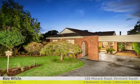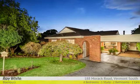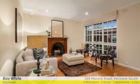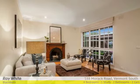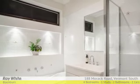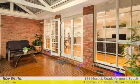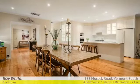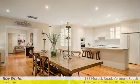Perfectly positioned in peaceful surrounds, this wonderful four-bedroom plus study, two-bathroom home is a fantastic example of contemporary family living. Splashed with stylish modern flair throughout and owning gorgeous hardwood floors and a leadlight entry, this generous single-level stunner greatly impresses with an enormous central living and dining zone awash with natural light.